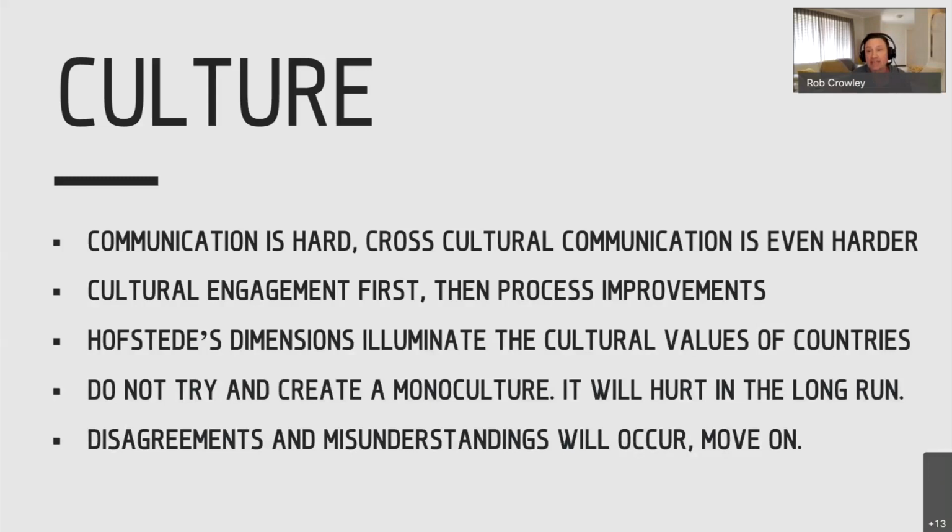When you're looking at embedding remote communication, start with culture. And then once you understand how to adapt your style, look at process improvements on the back of that. Hofstede's dimensions illuminate the cultural values of countries and allow you to have better insight into how to adapt your style. And don't try to create a monoculture. That is just trying to avoid the problem, but it will hurt you in the long run. Disagreements and misunderstandings will occur. Take feedback and move on.